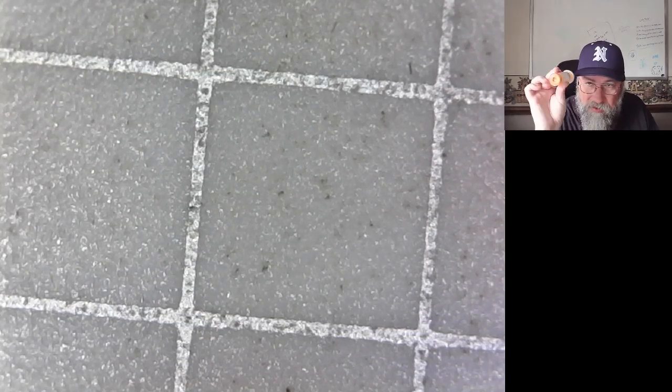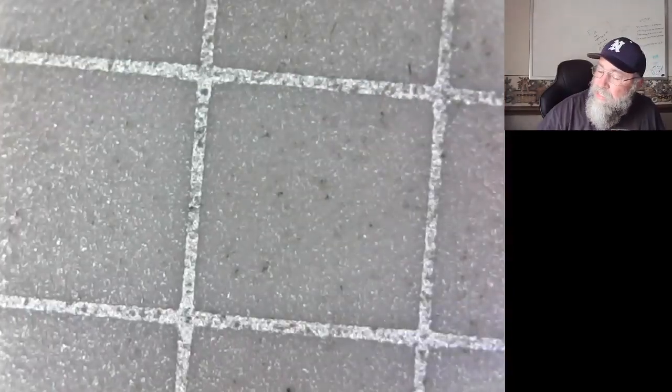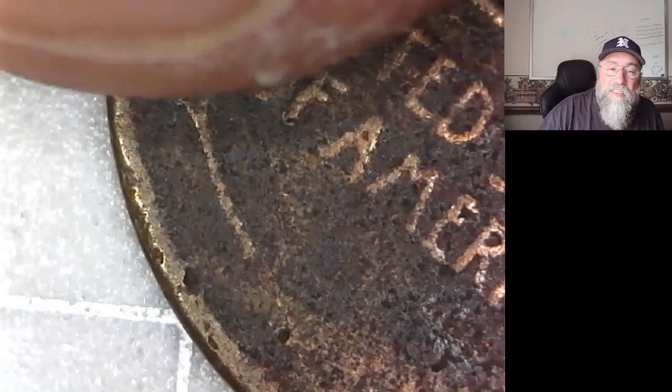I keep these pill bottles around for things like this. They're pretty handy when you just need someplace quick to throw something so you don't lose it. Oh, that's ugly. Don't spend much time on that one. Look at this. It is beat up.